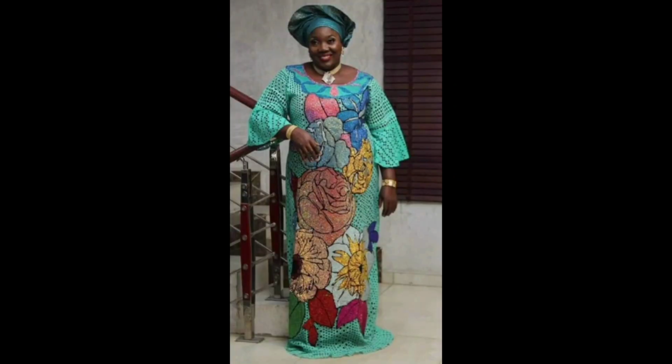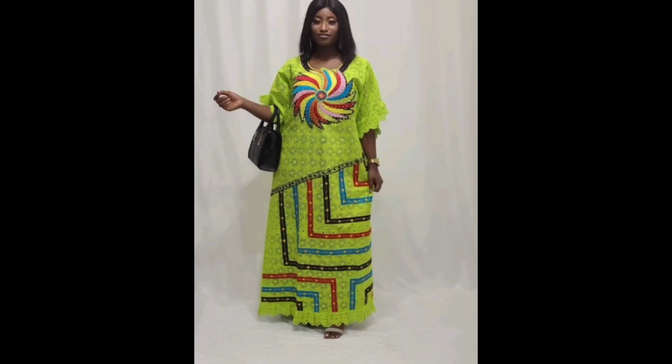They can be dressed up or down to suit any occasion and can be paired with a variety of accessories to enhance their beauty. For example, a simple Ankara maxi dress can be transformed into a stunning evening gown with the addition of a statement necklace and high heels.